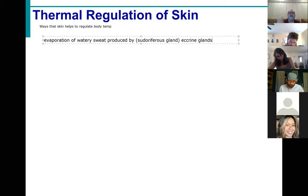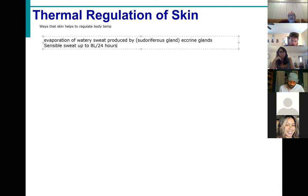Right, you get up and you run around the room 16 times and you look at your arm and you see that sweat on the surface of your arm. This is what we call our sensible sweat. It can be seen. It is produced by that eccrine gland. Remember, as we mentioned, you can produce up to 8 liters of this in a 24-hour period of time. You don't want to produce 8 liters of it, but we are capable of doing it. And when it evaporates away, it takes the heat with it, and it is incredibly effective.